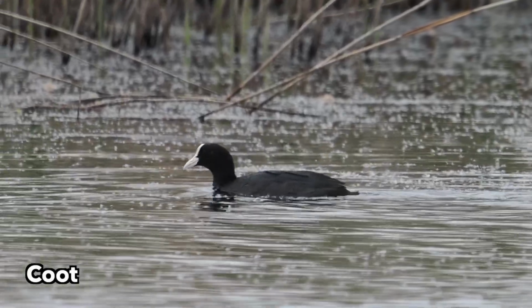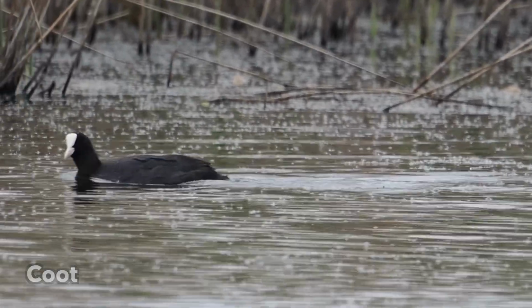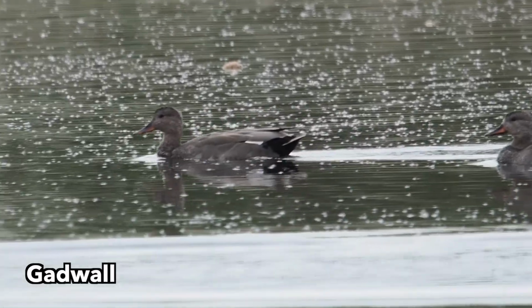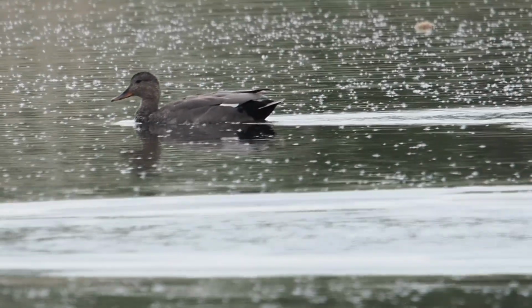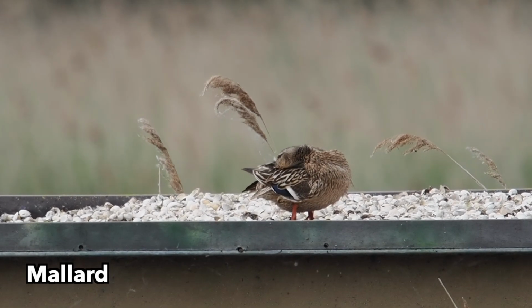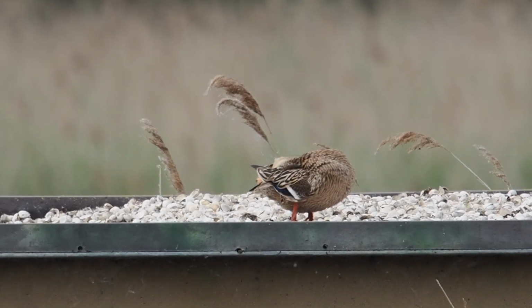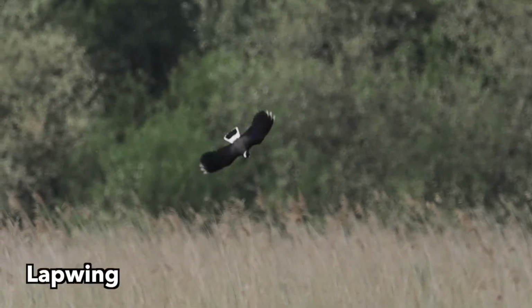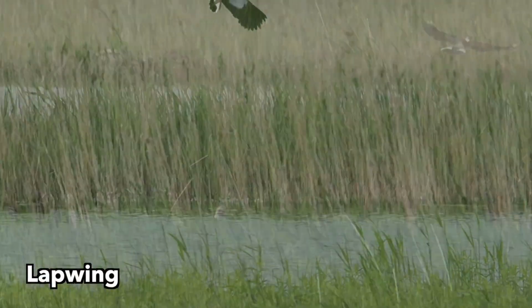All the regulars were about too. Including this mallard who seemed to claim the sand martin wall. And I really enjoyed watching the lapwings give a great display.